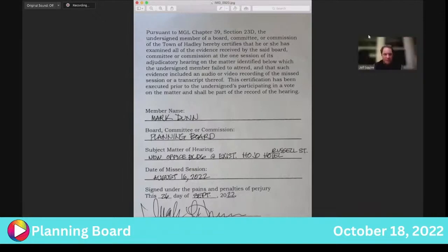Good evening, everyone. The first one, the easy one, is I guess we're going to request a continuance for the 13 Russell Street parcel. Obviously, we're going to pursue a variance. Turns out there's 0.2 square foot that is outside of setbacks on that property, so to do anything on there is going to require a variance from the ZBA. So we're going to pursue that process and continue this topic.